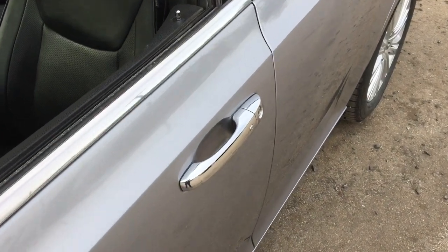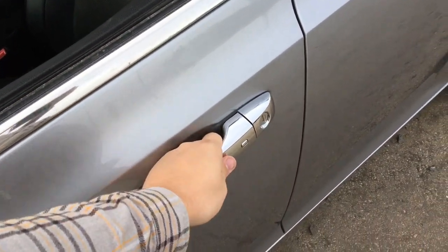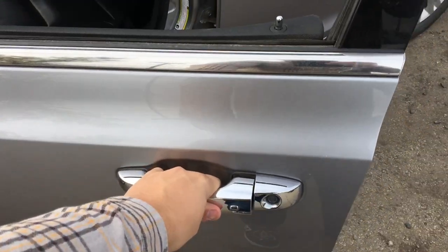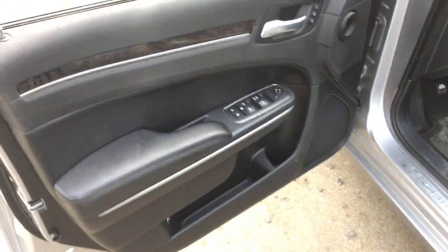This does have the proximity key fob if you have it on you. All you gotta do is put your hand on the door handle like this. The Chrysler 300 will sense the fob is near and it'll unlock the doors for you. Always press that button right there to lock up the Chrysler 300 when you're done with it.